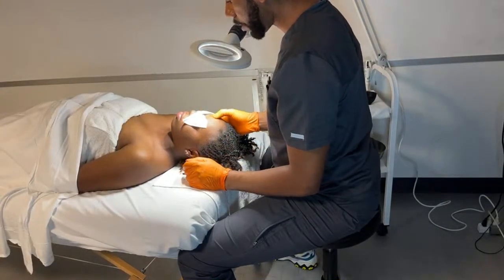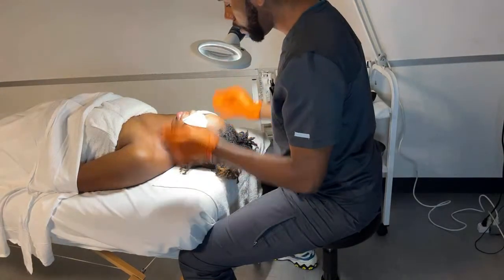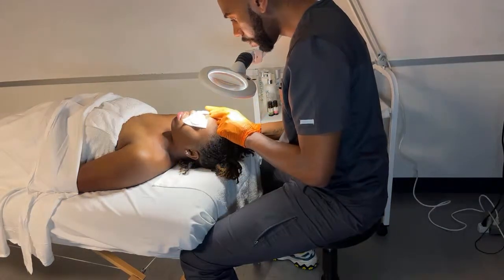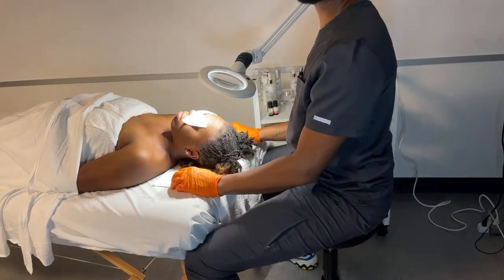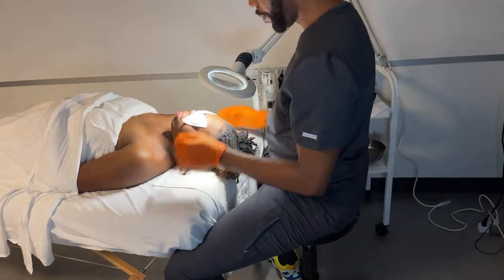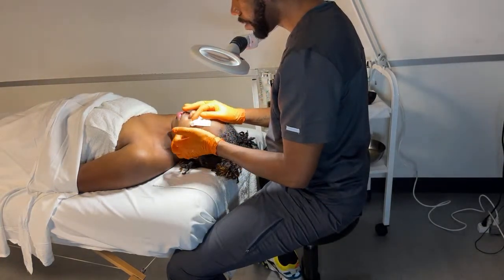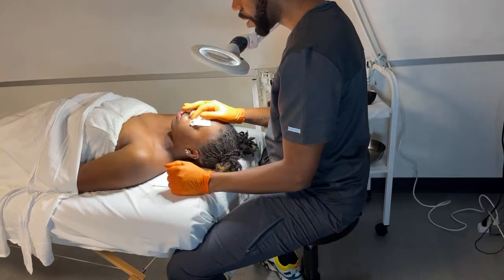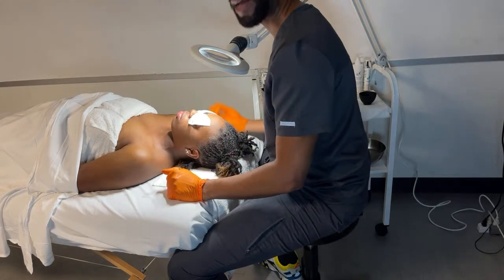Then we're going to check her circulation as I hold down 2 seconds and release. It returns, the fluid, blood returns back within 2 seconds. So she has some pretty good circulation. And then her elasticity. It could use some improvement. It's not warping exactly like Jell-O.